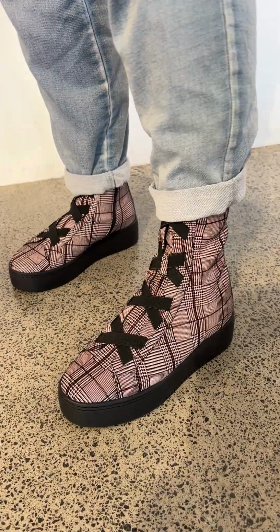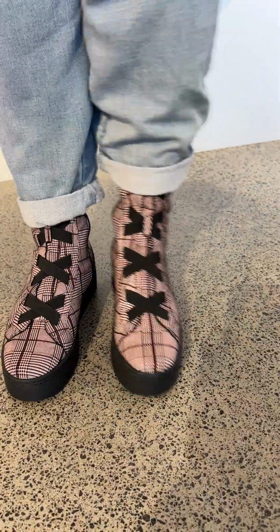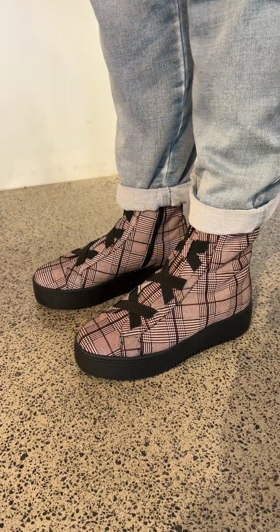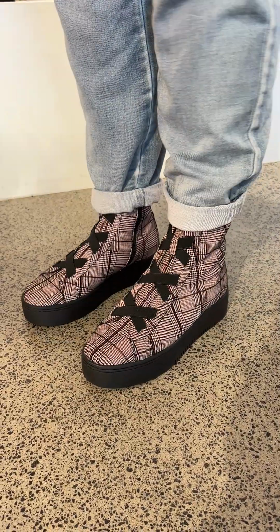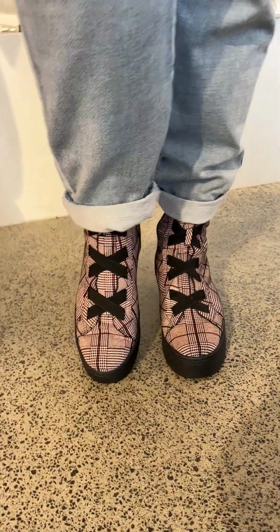So it can lend either way, depending on what you're dressing it with. It's not white is what I'm trying to say, but it definitely can be worn with lighter tones as well. How beautiful and soft does that leather feel? I've been noticing when I've been unpacking the tartan in particular, well, actually most of the colours for ladies to try on, they're so soft. Yeah, it's been really good.